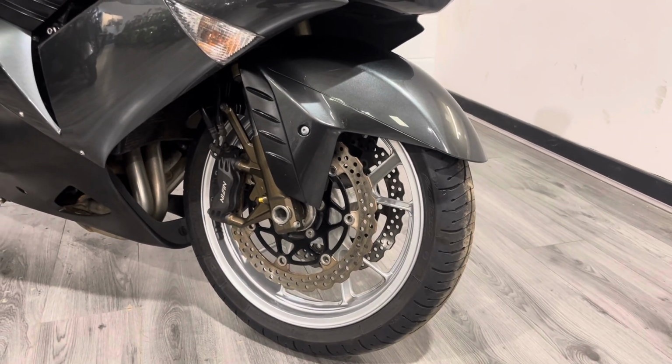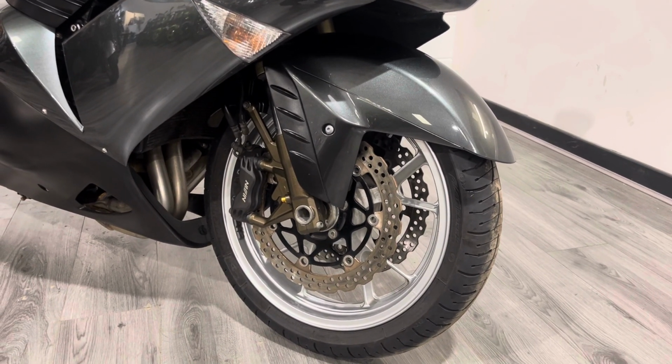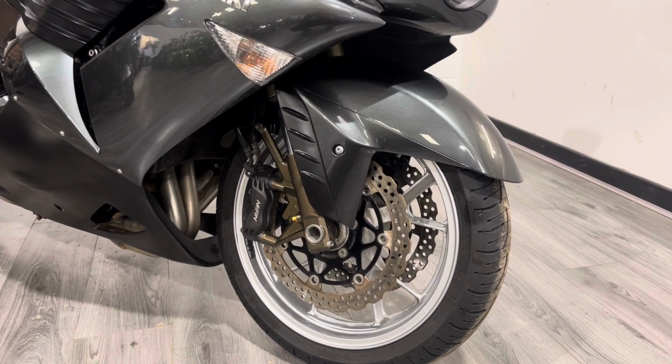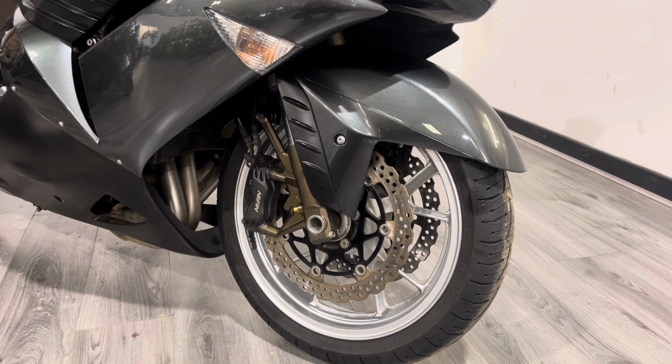There's a few signs of wear and tear and a little bit of corrosion on the bike, and I'll try and point that out as we go. But generally speaking, it's in pretty reasonable condition considering its age and the mileage.